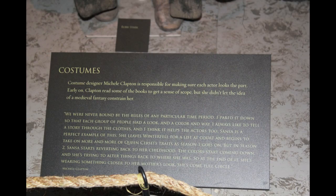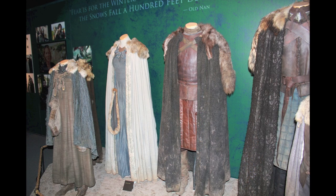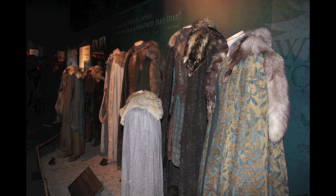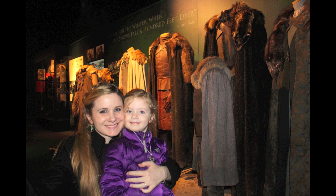Pictures of the costumes with and without flash, but I noticed that when I used the flash, it was a little bit easier to see some of the colors, particularly Catelyn's cloak. It was so pretty. And you can also see some of the dirt and muck that they rubbed into the material to make them look as though they've been worn for a while, which of course is so awesome. And then, yeah, I took a picture in front of the Starks with my little girl.